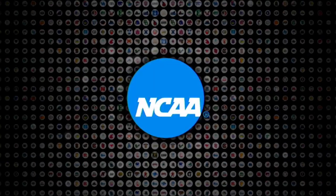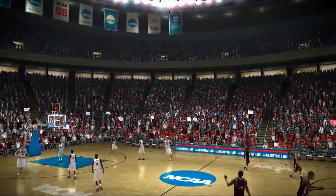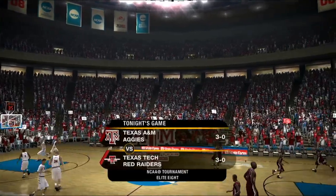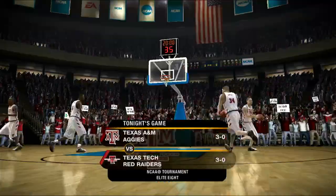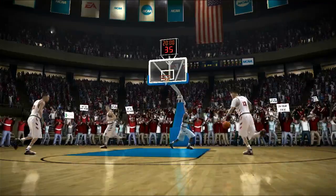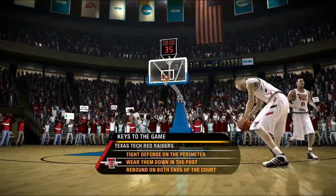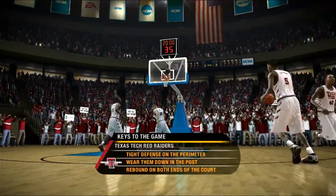A ticket to the Final Four is up for grabs in tonight's Elite Eight matchup between the Texas A&M Aggies and the Texas Tech Red Raiders. Both teams need to forget about the wild crowd here and play basketball. The Red Raiders should be in for what looks like an insurmountable battle, Dick. What are the keys for them to get a victory tonight?